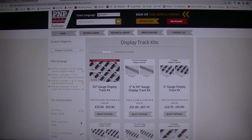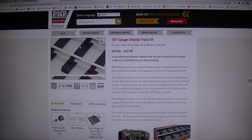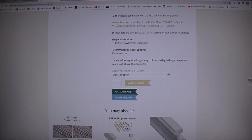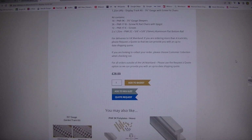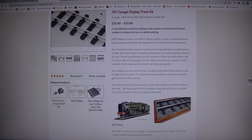They got some with clips, some with screws, screw fits. This one is 1.2 meters, 28 pounds. You could try to buy something just for fun. That's 1.4 feet, just to get some tracks. I don't know if you can do it, but I like it bigger. It's the five gauges. You can sit on top.